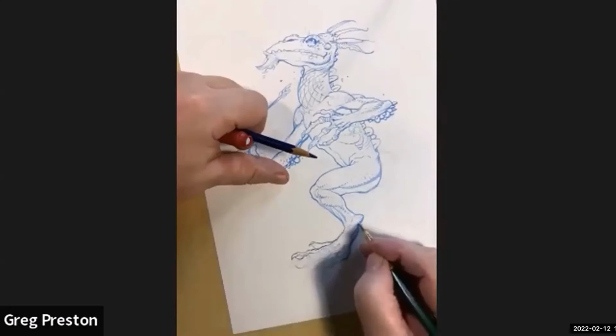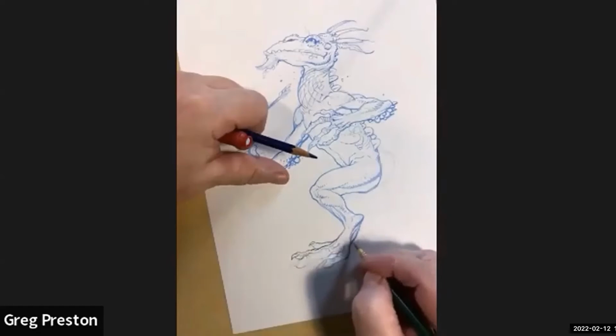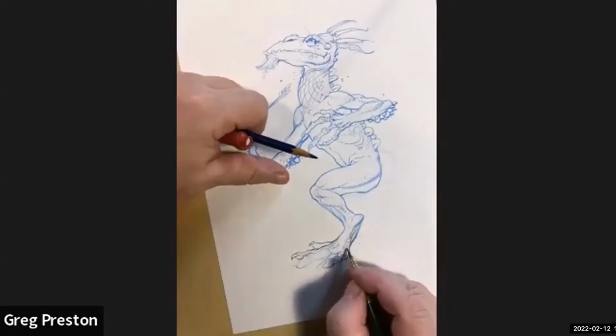And I just said, I'm still too much of an old school, because even when I go in and ink, I will add more texture. And he just laughed and he said, yeah, that's you. So he knew my work and he knew me.